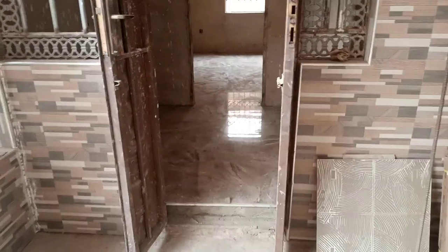So this is another guest room. I have 10 guest rooms here. All the guest rooms here are 10. So this is another guest room, and this is the entrance from the compound. They are still working on this guest room. They did not finish yet. They started it yesterday, but they couldn't finish it.